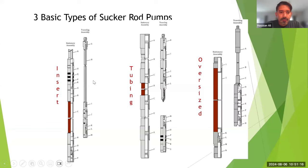Now, one of the main big differences which you will see right over here is that the tubing pump is bigger, while the insert pump is smaller and more cylindrical. So the tubing pump can actually pump more oil through it, while the insert pump cannot pump that much oil through it. Just because it's smaller, it has a flow restriction. While in the case of a tubing pump, it has a thorough bore over here, so it does not have that same restriction.